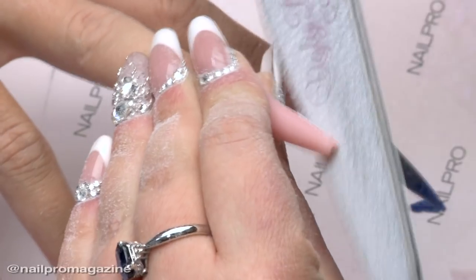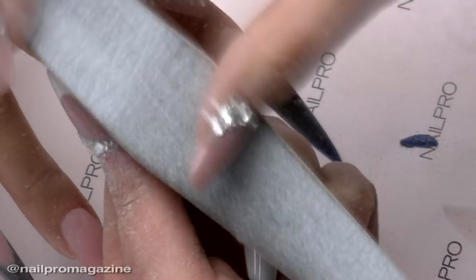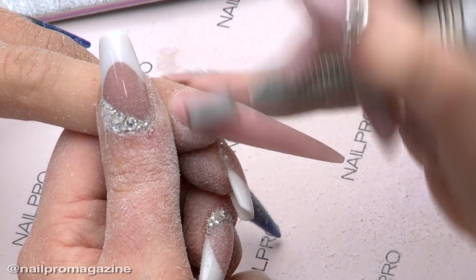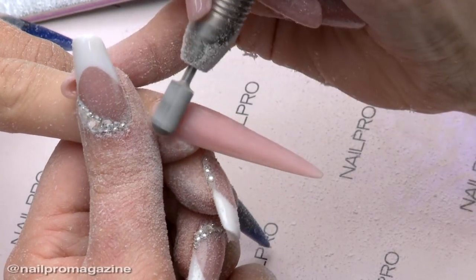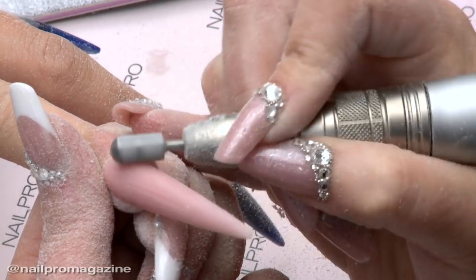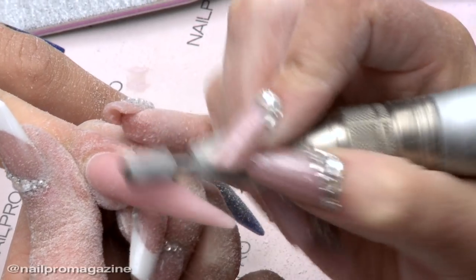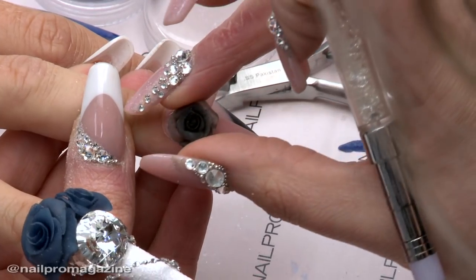All right, so tell us how you began with this set of nails. You applied forms and then? After I applied my form, I took a full coverage pink and started by applying out from the free edge, creating my base on my form, and then finishing the nail from the cuticle out, building the structure. I usually do that to give the nail time to set before I pinch the nail to get the nice C curve and structure in.